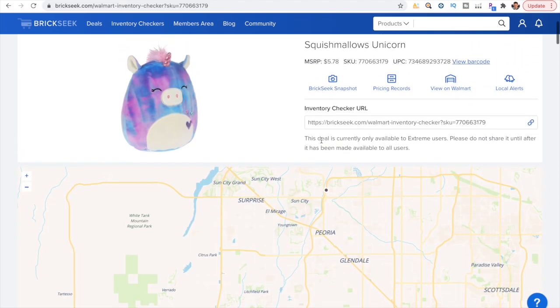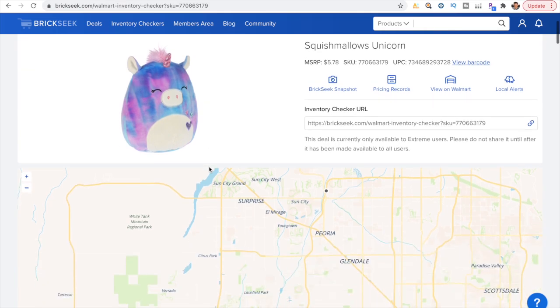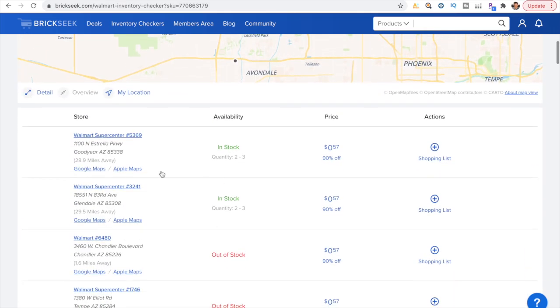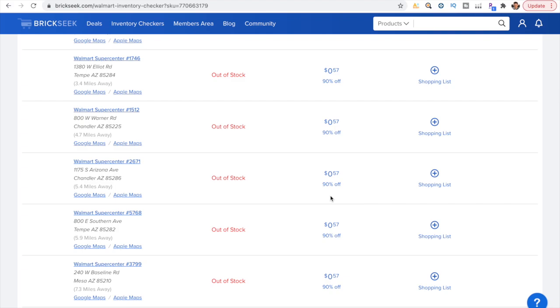So basically, as you can see, we looked up this item right here. I typed in my zip code. Again, you can search by UPC. So if you find a product in store, you type that in and check inventory. But we can go down here and see all the locations that might have it in stock, that are out of stock, so on and so forth. So we can see there's only 2 locations around me that say it's in stock, and there's only 2 to 3 quantity, and this item's going for 57 cents. So this is just technically kind of how this perk works.